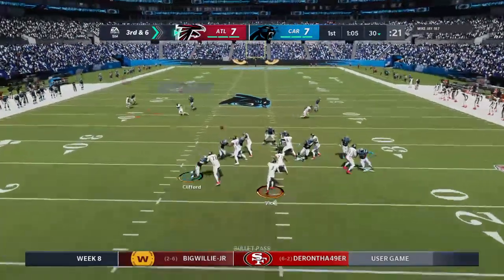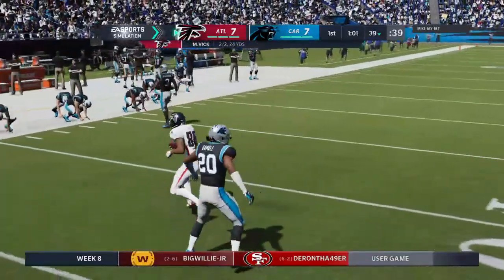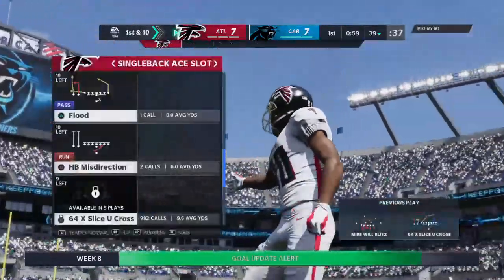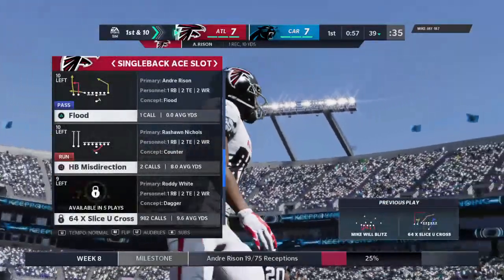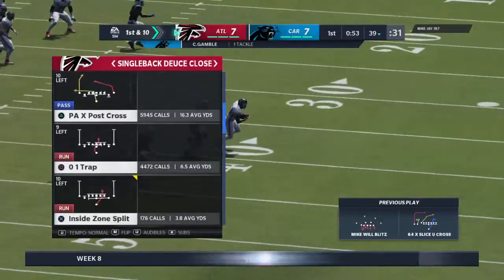On third down, he'll drop to throw. Throwing left side here, and it's complete. And he is going to have a Falcons first down as they're able to get the third down conversion. 10 yards there and a first down for the Falcons.